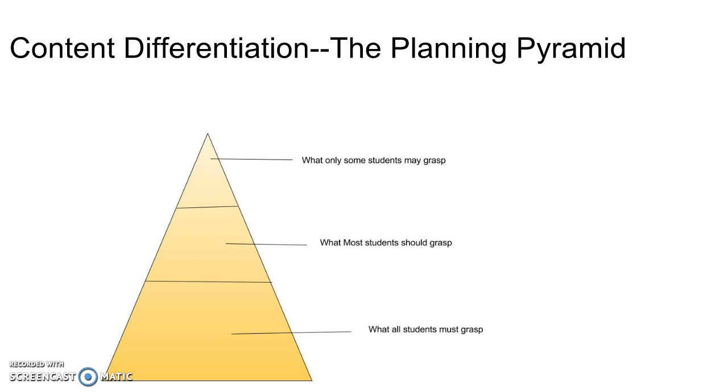And so that's one where you can differentiate your content by essentially not making a requirement that all students learn all of these things, or not treating all of these things as equal. You have the most basic concepts, and those are sort of the most required, then the median, and then the sort of above, the exemplary.